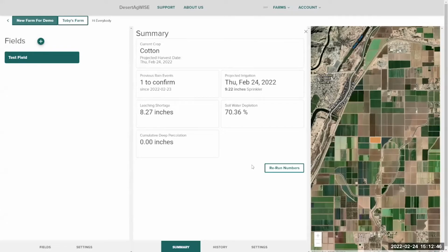Okay. So this is, let me make sure I captured everything I wanted to capture.